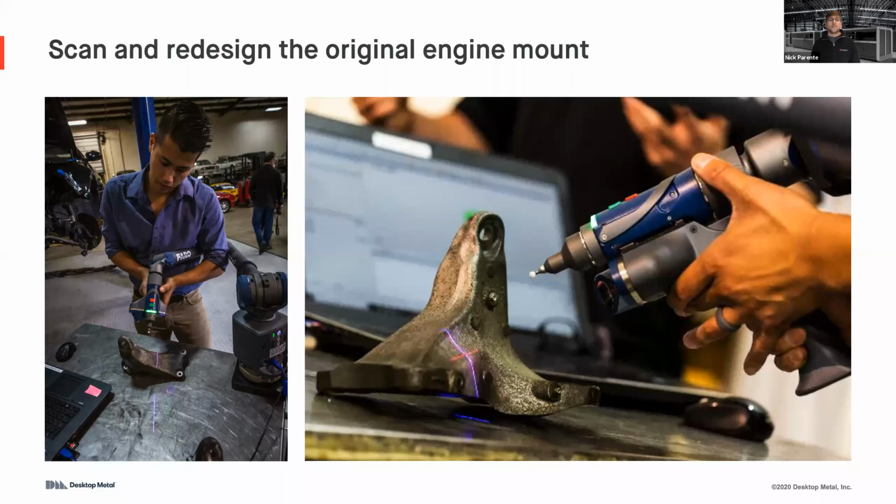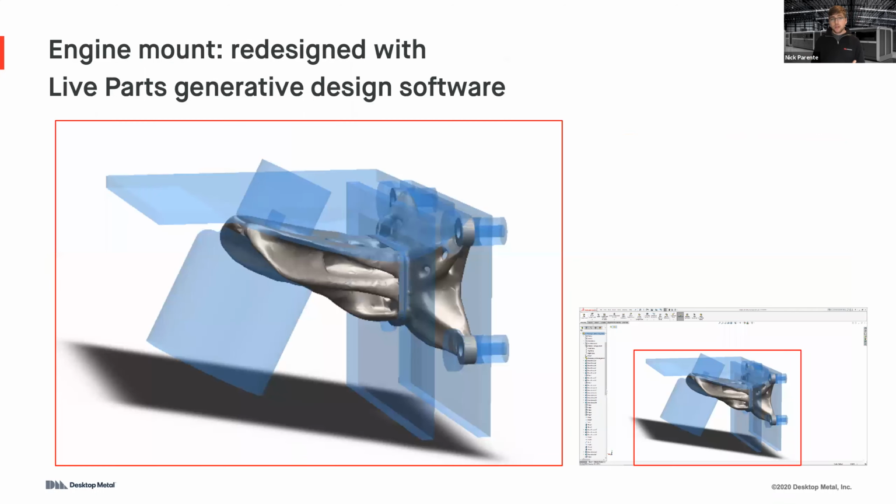So what they found was one of the things they needed to produce is this engine mount, right? The engine mounts aren't going to match up perfectly. So they need to take the original engine mounting points and figure out how they're going to connect that to the new motor. And in doing so, they have to do that while not interfering with any of the rest of the components that are squeezed into that engine bay. So what they did is they came to us and used one of our softwares called Live Parts to generatively design this engine mount for this car.